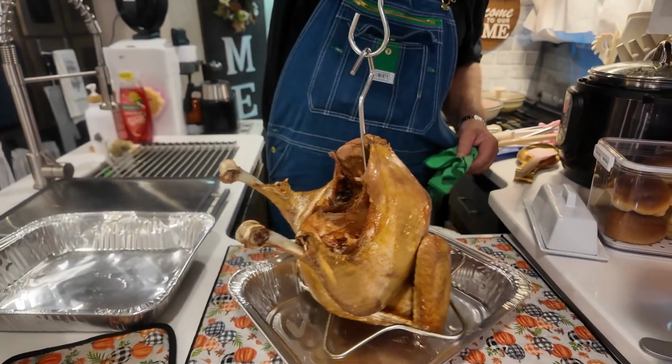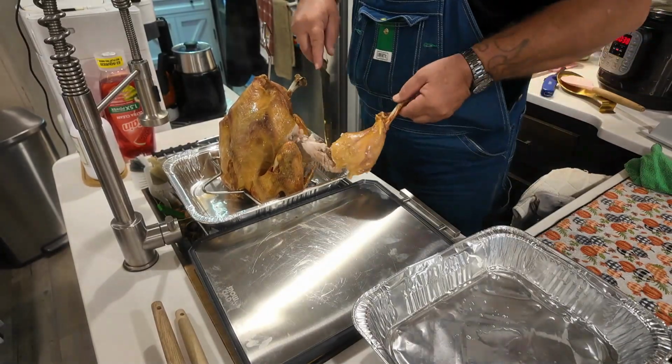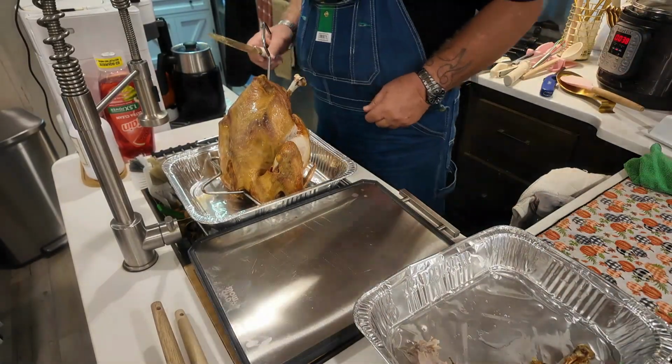So he's now going to cut it up, and he doesn't miss a bit. He gets every last bit of meat off of these things. And we had lots of leftovers.